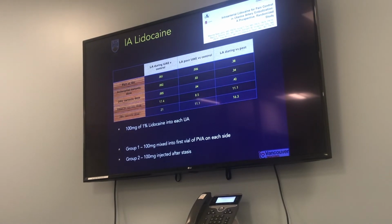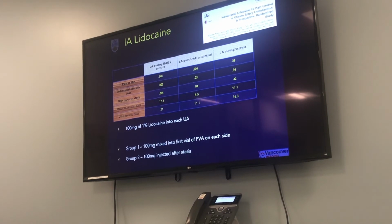What we do downstairs is at the end of the procedure, before we take the catheter out of each uterine artery, we inject 50 milligrams of lidocaine into the artery that supplies the fibroid. And that does help a lot with pain, but it doesn't last long. So unfortunately, and every patient reacts a little bit differently, it's likely that their PCA needs in recovery will be lower than they are when they get to you, because that lidocaine's often worn off.